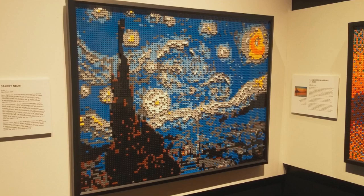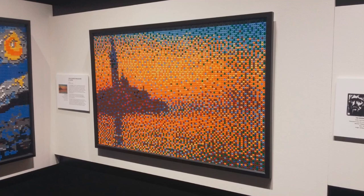This one looks very cool. And this one is another good representation of that. Now, he has a plaque next to all of these where he talks about the original piece, and then he talks about his interpretation, how he approached it. And for this one, he focused a lot more on the colors rather than the shapes.